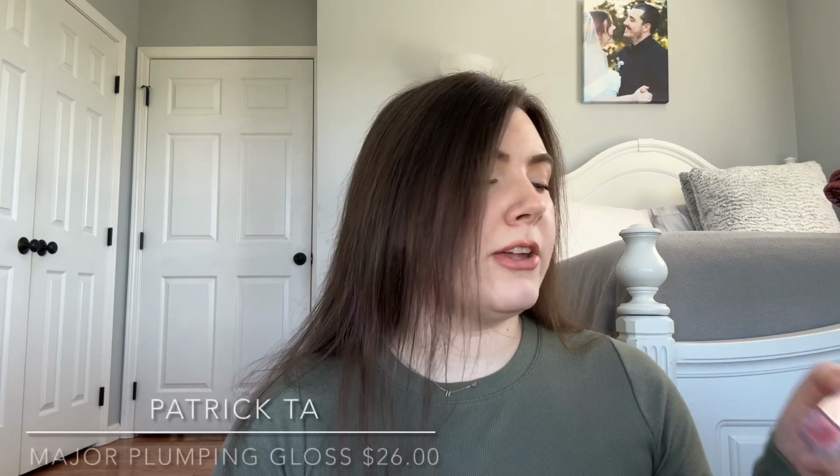And the last two, I have the Patrick Ta Major Volume Plumping Gloss. I really like this. This one is in the shade Say Less. So this is more like the baby pink shade. I think these are really nice. If you like his other lip gloss formula, the other plumping glosses, it's the exact same formula. It's just this one is a little bit thicker.